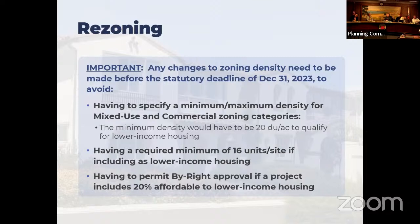So do you not only have to have the city approve it, but does it have to have Coastal Commission approval before December? I believe so. That's a great question, but I'm thinking it has to be in place.